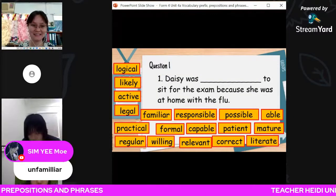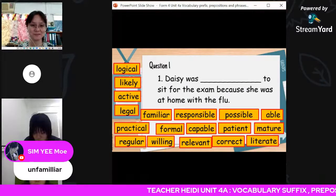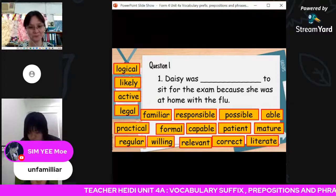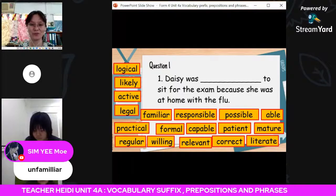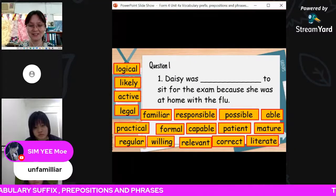Daisy? Question 1. Daisy was too sick for the exam because she was at home with the flu. So, at home with the flu. So what do you think is the answer?